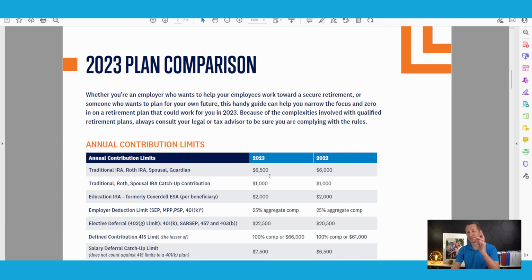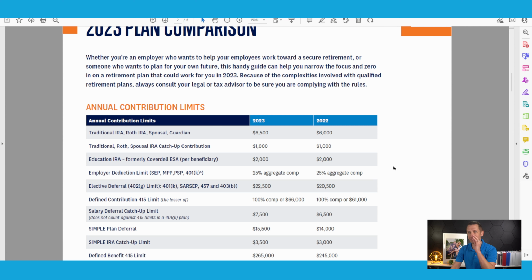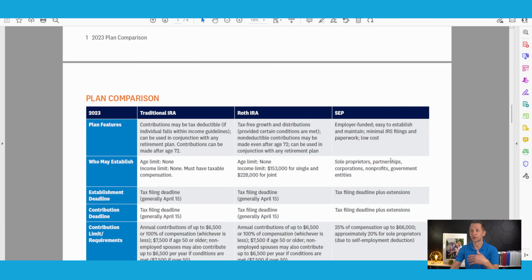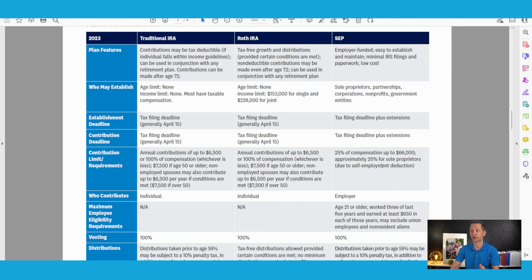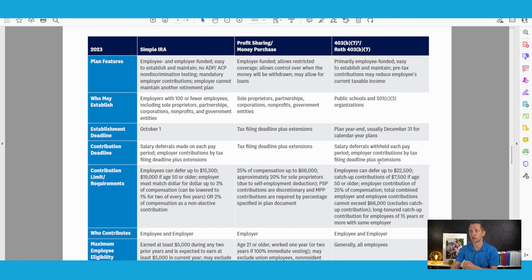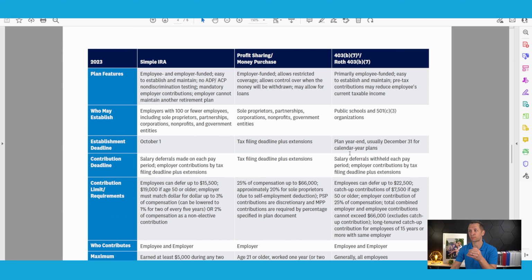So this is going to be the PDF guide that we're going to go through. And you can get it on our Discord server, and I'll show you what that looks like if you're not familiar as we go through the video. But I'm going to go through the traditional IRA and the Roth IRA first, so you can see how those work, the SEPs, the Simples, and you can see here on the chart, we also have money purchase plans and profit sharing. I'm going to talk about the profit sharing sides of the retirement plans, not just standalone plans.